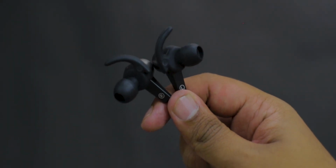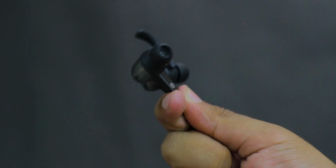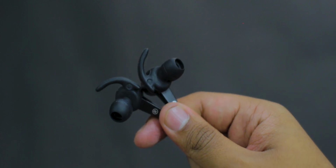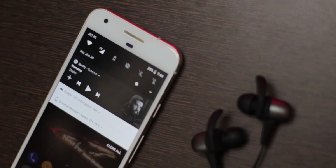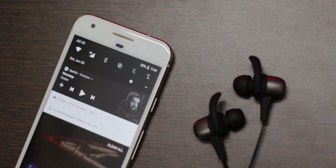Next are my wireless earbuds, the Tantra Powerboard Bluetooth earphones. Yeah, that's what it's called. And yeah, I got these from Amazon earlier this year, and I like how they look and they sound okay. Might do a full review, so yeah, keep an eye out for that.